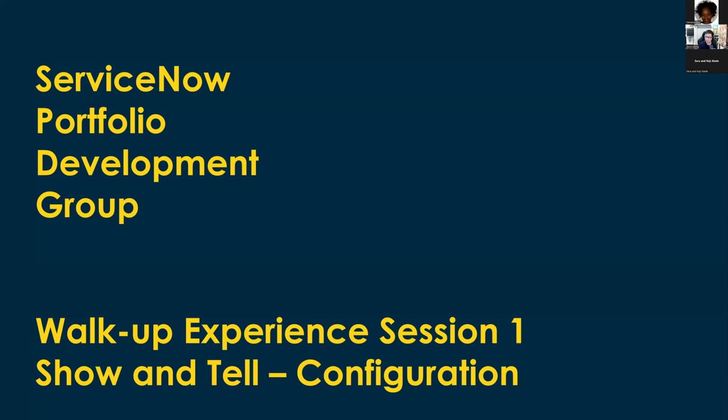We're going to be doing a walk-up experience session one, a bit of show and tell configuration. We're excited to kick off a series of workshops with the ServiceNow Walk-up Experience. This series is really designed to teach you how to configure and effectively use the walk-up experience, and to enhance your skills and maximize the platform's potential. So I'll just move on to the next slide.